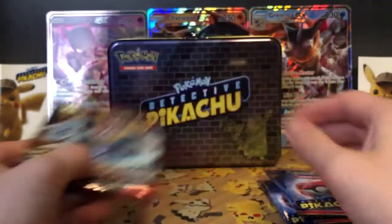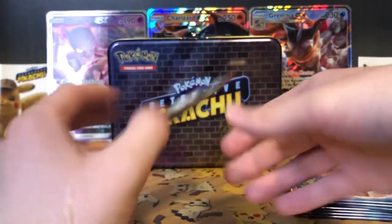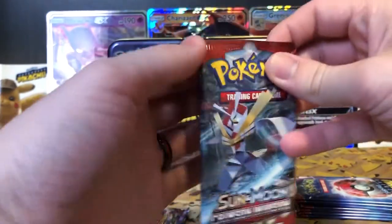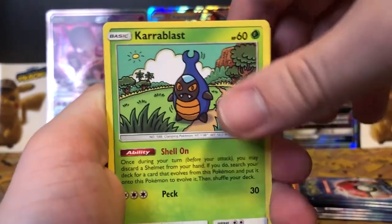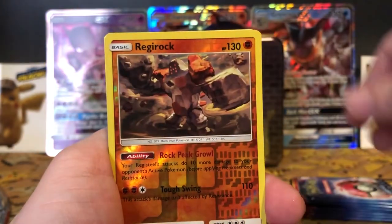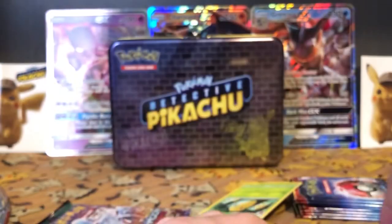Okay, so we've got Guardians Rising, Crimson Invasion, and then we've got 7 packs left. So, without further ado, let's do it. I'm gonna do Guardians Rising second this time. I'm gonna do Crimson Invasion first. Okay, so Dino, Karrablast, Jangmo-O, Mankey, Remoraid, Regirock, and a Crawdaunt, Dark Energy, Kakuna, Lairon, and a Dashing Pouch.